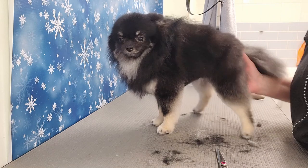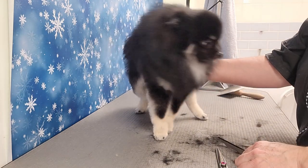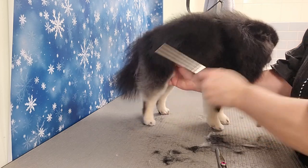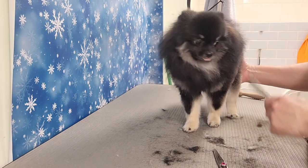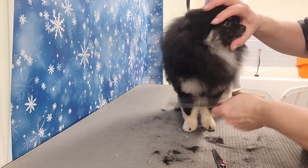I find the front end harder to do than the rest of the body. It's coming together nicely. Are you coming together nicely? Yeah. So I'm taking more off the bottom here and around here. All right, so let's just see.